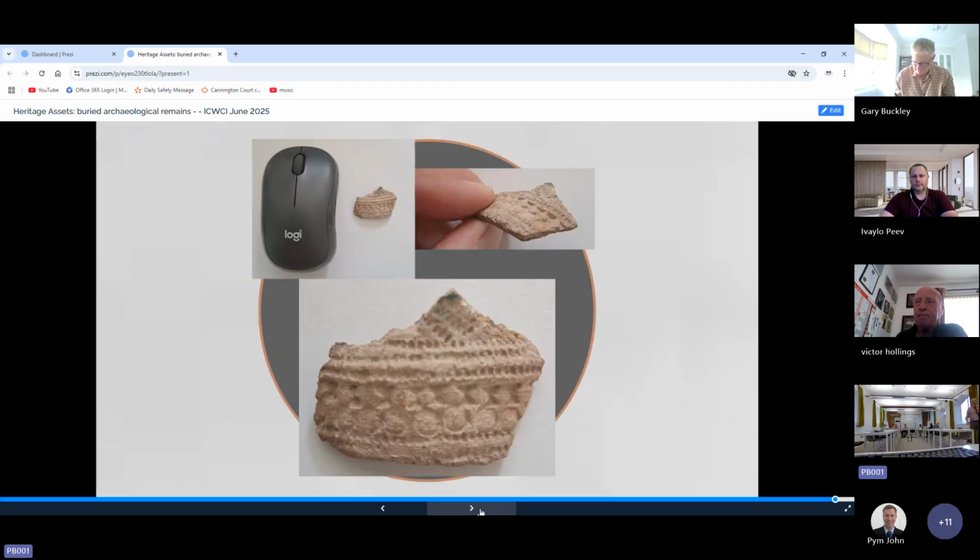And lastly, very lastly, another one here. I'll give a clue to those online. It's slightly more delicate than the other two pieces of pottery we found. And it's got a nice little pattern on it. And again, it's just a little piece, a little chunk. And I wonder if anybody could throw up where that might have been found or what that might be.